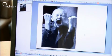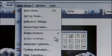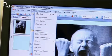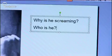So then what we want to now do is put a sound on it. Now the way to do that is to go to Slideshow and to go to Action Buttons. And when you do that, you get all of this choice. You locate the sound file, select it and add it to the presentation. You can also add text. Go to Insert Text Box and type in the text you want. Right, so we've now found some pictures and some sounds.